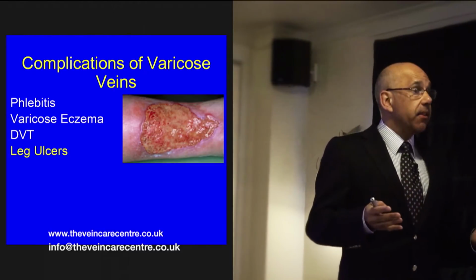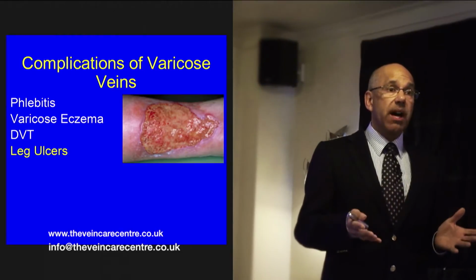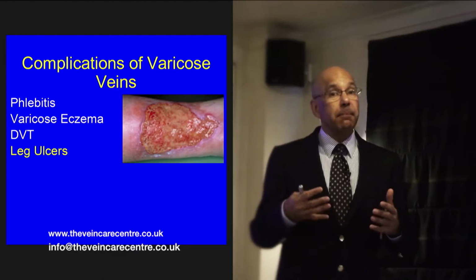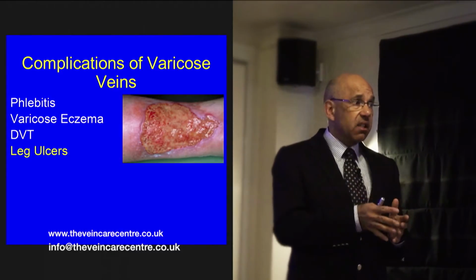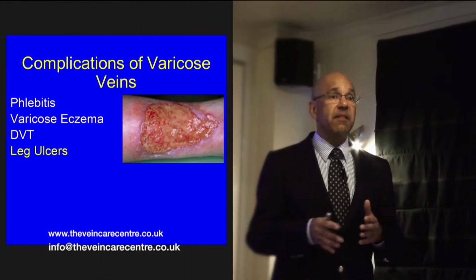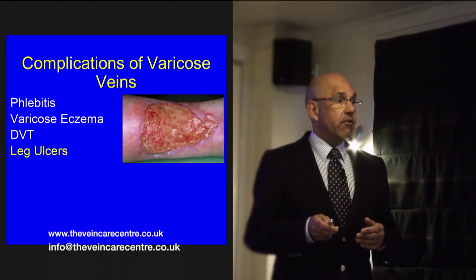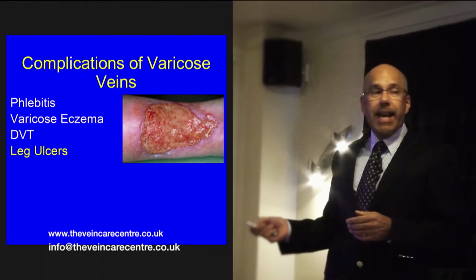Even when you do get them healed, they heal with a lot of scar tissue. The area is quite vulnerable and it's never quite normal, so it's always a little bit more vulnerable to knocks and injuries. So leg ulcers, once they're established, do tend to recur, even with the best available treatment, because of the vulnerability and of the scar tissue. So avoid leg ulcers if you can.